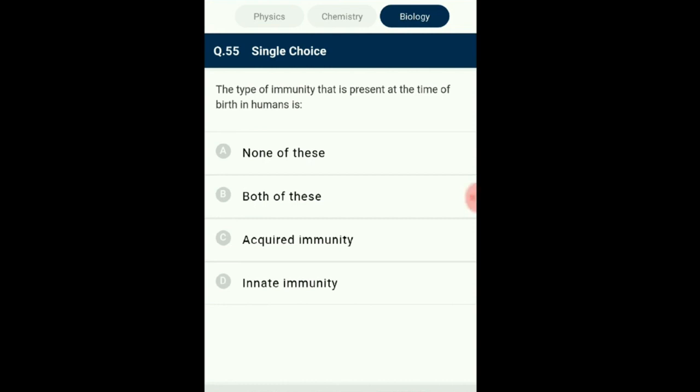Third one is cellular barriers. Certain types of leukocytes, commonly called WBC of our body, such as polymorphonuclear leukocytes, PMNL neutrophils and monocytes and natural killer cells in the blood as well as macrophages in tissues can phagocytose and destroy microbes.